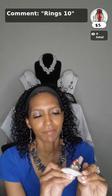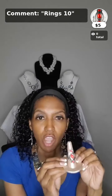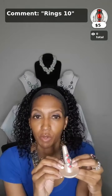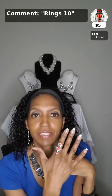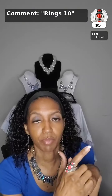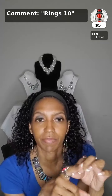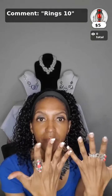Number 10, final item here is the Dune Drifter, longer ring, my favorite for my pointer finger. It has those three stones, has one big center stone, and then the two smaller stones. This is what I like to do with Dune Drifter. Have my little pointer, and it's very lightweight. It doesn't get in my way. Of course, it's got the stretchy band, and you can get up and go.